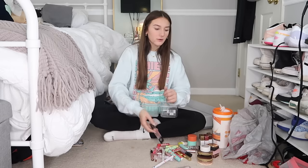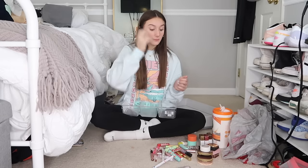So I did my research, and this actually is not good for acne prone skin. So I don't know what to do with it because I don't want to throw away this brand new thing. I'm just gonna make like a giveaway pile for people, like my friends and stuff.